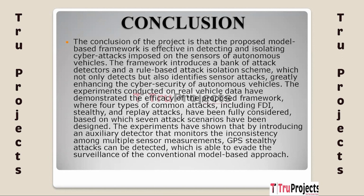Experiments on real vehicle data revealed the efficacy of the suggested framework, which thoroughly examined 4 categories of common attacks, including FDI and replay attacks, and generated 7 attack scenarios based on them. Experiments have shown that by providing an extra detector that checks the inconsistency between several sensor values, GPS covert attacks can be identified, which would otherwise elude detection.